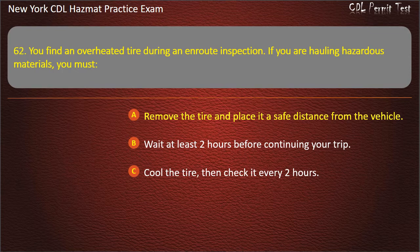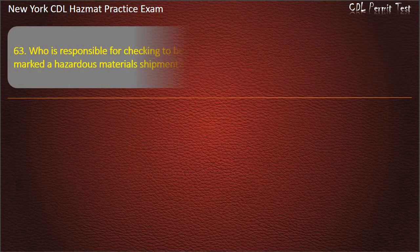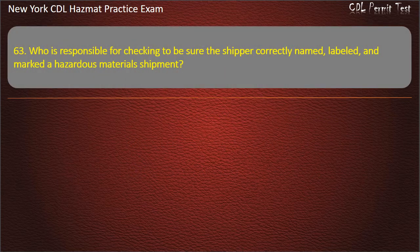Question 63. Who is responsible for checking to be sure the shipper correctly named, labeled, and marked a hazardous materials shipment? Manufacturer. Shipper. Carrier. Answer. Carrier.